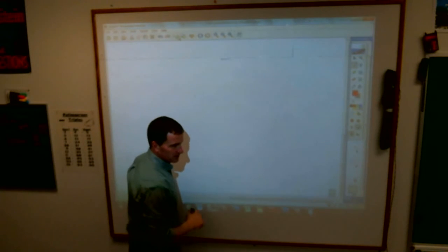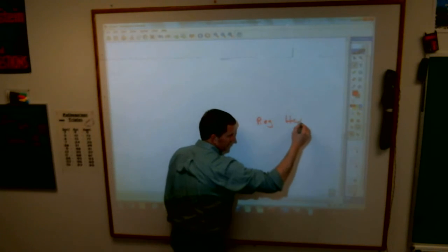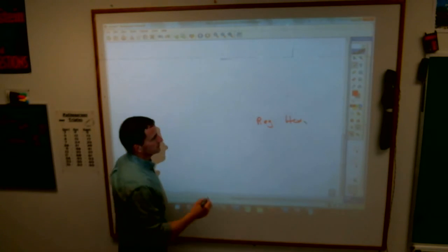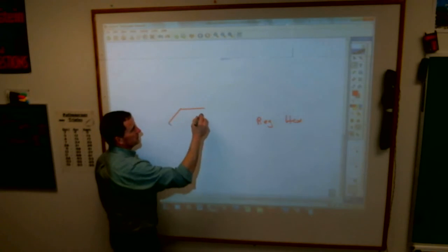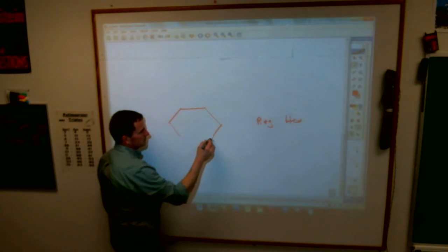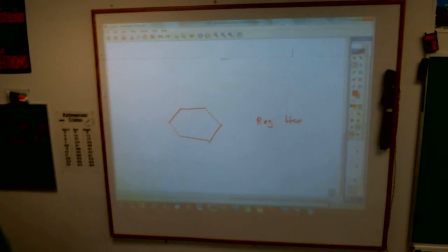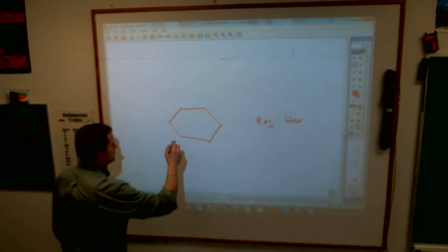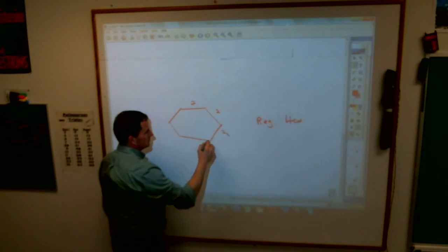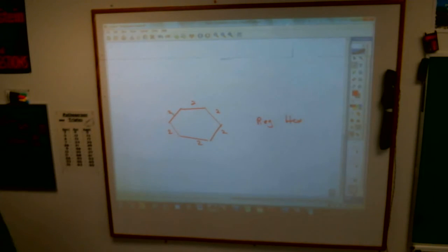First of all, what type of figure is it? It's not just a hexagon, it's a regular hexagon, which means it's what? All sides are equal. So we got our 6-sided shape, and they are all equal. You know that. And we know that the side is what? Each side is 2. And what's my question? What is the exact area of that?